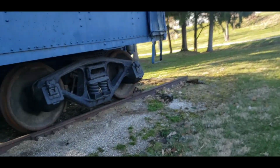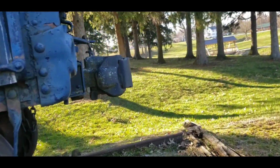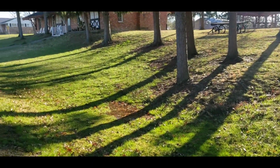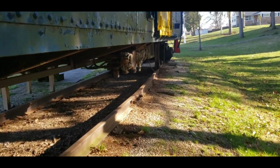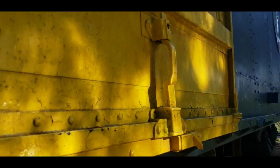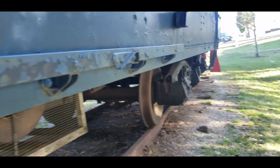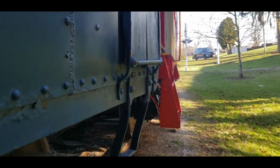All right, so we're going to go to the other side now, because Chris pointed something out. What did he point out? You gotta come down here if you wanna know.